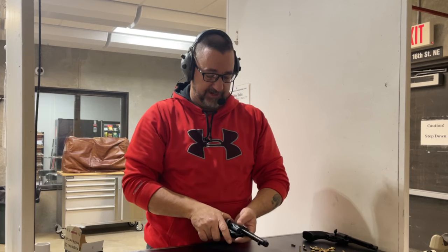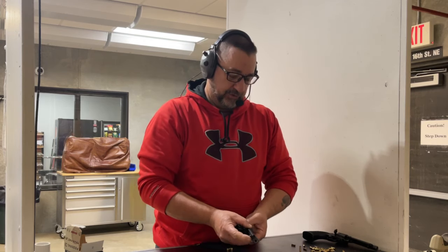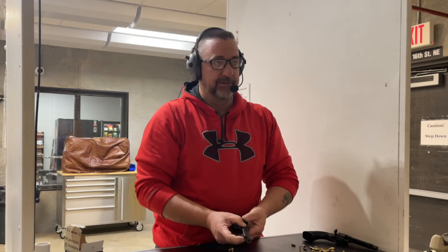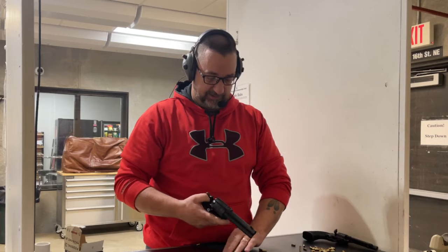All right, so I could definitely notice that the cylinder gap on the Chiappa is much wider than that of the Ruger. It blows a lot more smoke out the sides. I can actually feel it on my hands. The gun itself is shooting fine. It seems to be fairly middle, but it's a little on the low side. That's just a sight filing. But other than that, the gun is working. That cylinder gap is awful.